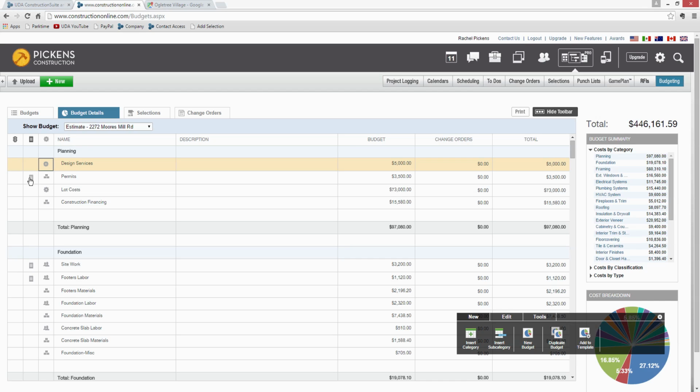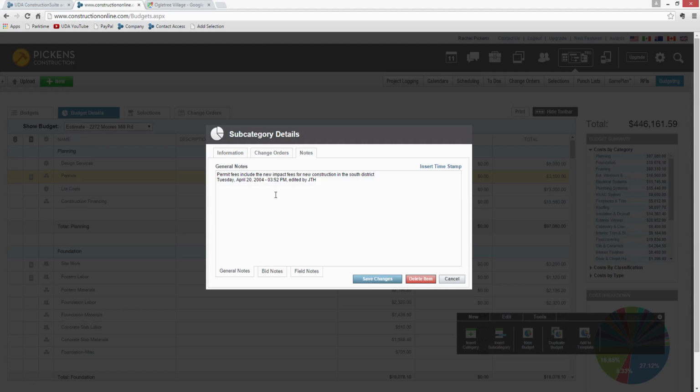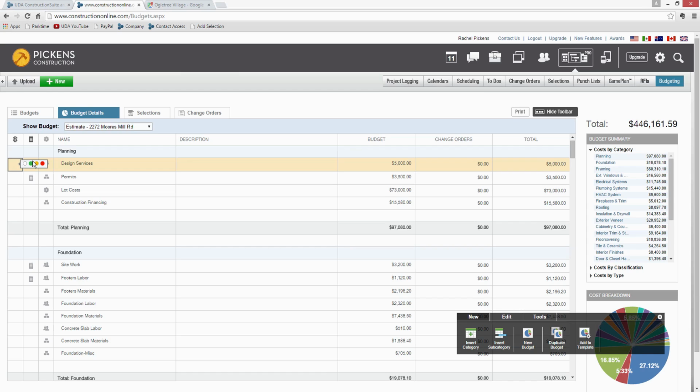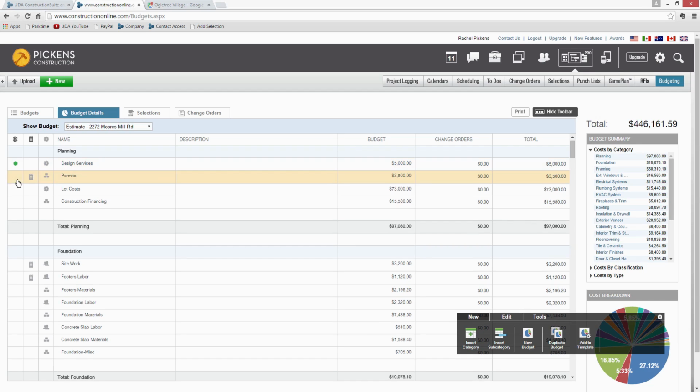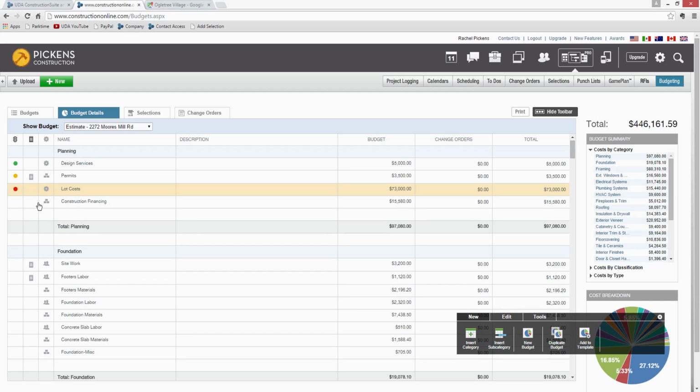You'll notice that my notes came up, so I can actually click on those and either add new notes, or I can go in and just review the notes that have been posted so far. You'll notice the traffic light system on the left, which is really just a way for you to indicate status or whatever you want. This could mean anything that you want here, but it could be a way for you to visually represent items that need to go back and be reviewed. For example, lot cost, that was way over my budget earlier, so we could make that one nice and red.